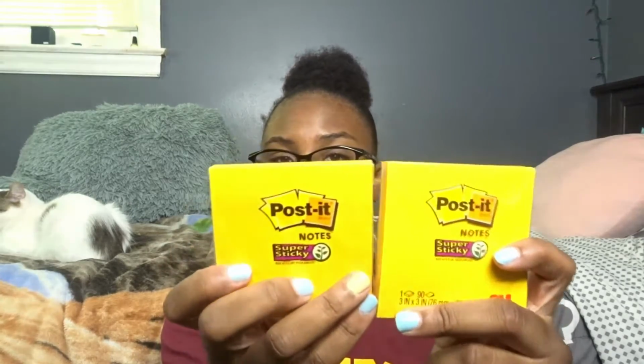Then I just got two basic yellow packs of post-its because I have textbooks, and although I can write in my textbooks, like even the rented ones, I just prefer not to. I feel like it can get a little messy and I don't like that look. All those things I showed you were from Walmart.